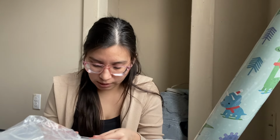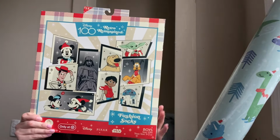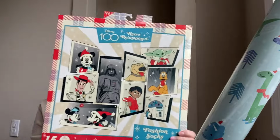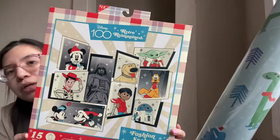Oh wait, I got something. Okay, so I also went ahead and picked up these socks. They also had girl ones, but I decided to get the boy ones. It's 15 pairs of socks. Thought that was pretty cute.